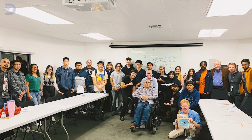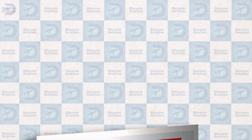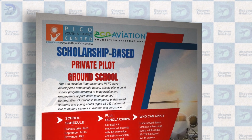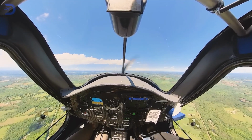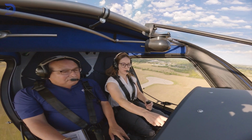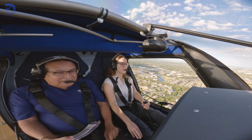On top of that, the Aviation Foundation is also working with local community centers to provide scholarships. These scholarships cover the cost of private pilot ground school courses and even the FAA written tests, especially for young people from underserved communities. Pipistrel is serious about making aviation more inclusive and diverse. By opening doors for more people to get involved, they're not just pushing technology forward, they're helping the next wave of pilots be ready for the eco-friendly future of flying.